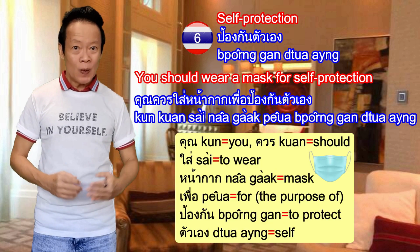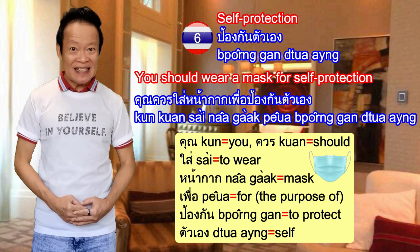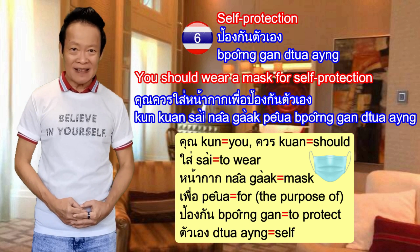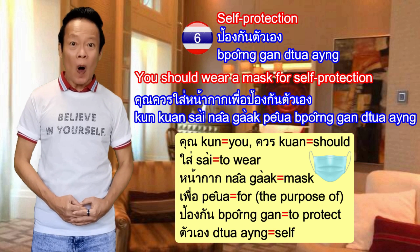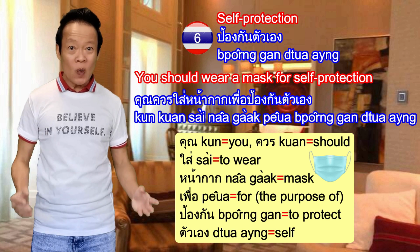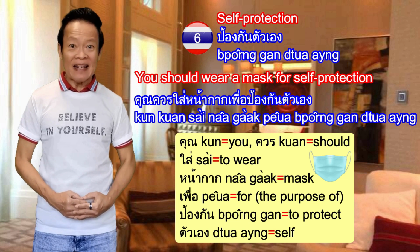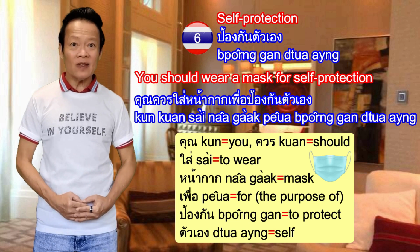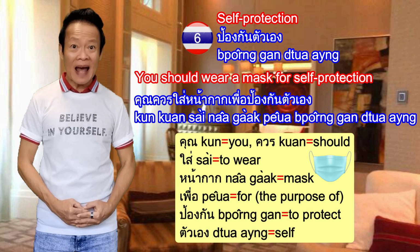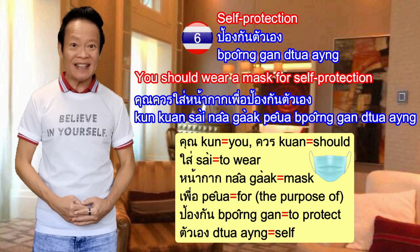In Thai, คุณ means you, ควร means should, ใส่ means to wear, หน้ากาก refers to mask, เพื่อ means for the purpose of, ป้องกัน means to protect, and ตัวเอง refers to self. So คุณควรใส่หน้ากากเพื่อป้องกันตัวเอง is saying you should wear a mask for self protection.